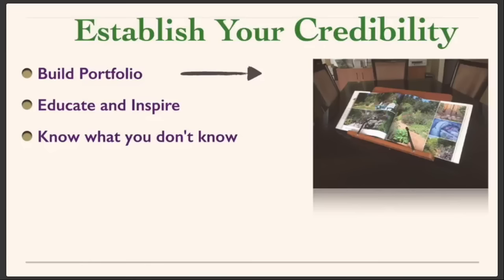And don't worry about losing clients because you can't do something. We're going to get into this a little bit later, sort of a secret tip about something that you can do to get the clients, even if you don't have that knowledge base. And that really has to do with working with other professionals. We'll get into talking more about that later.